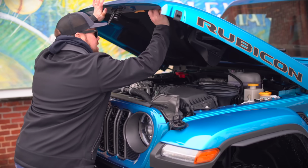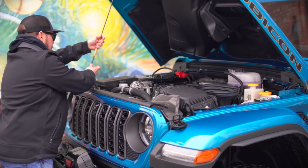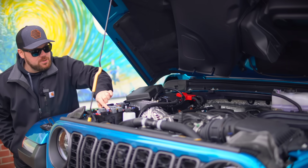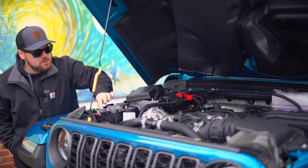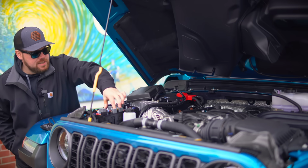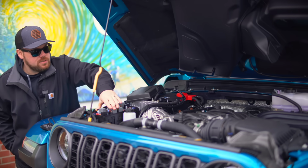Let's pop the hood here. The extremely heavy hood. That's because there's a lot going on though. Yeah, if you guys watch our first things to do with every new Wrangler I get, it's checking the fuse box because these are pushed in from a factory. And yeah, my fuses on this one need to be pushed in too.